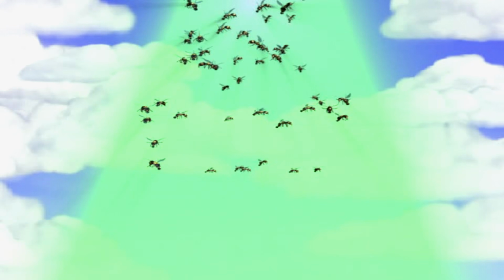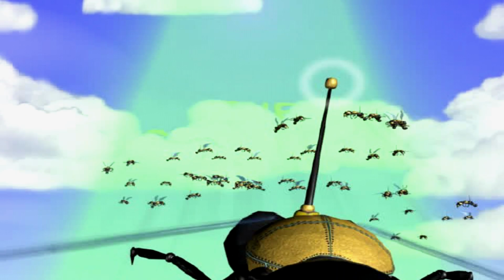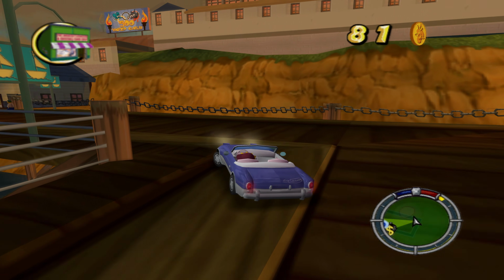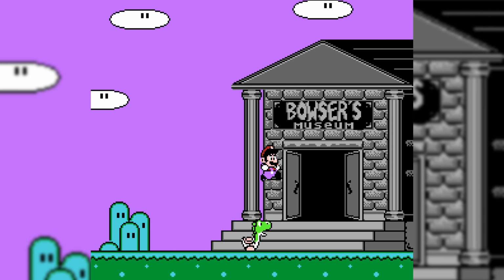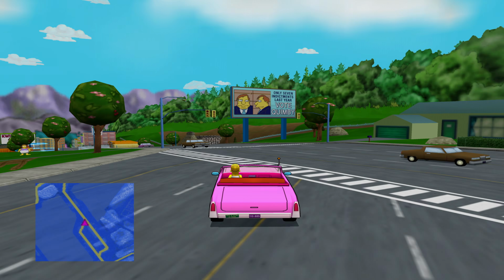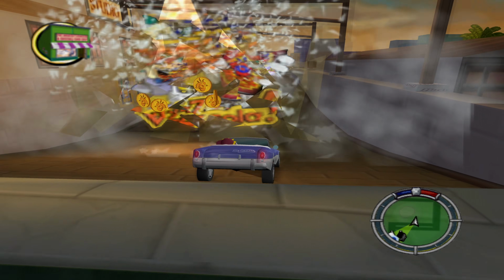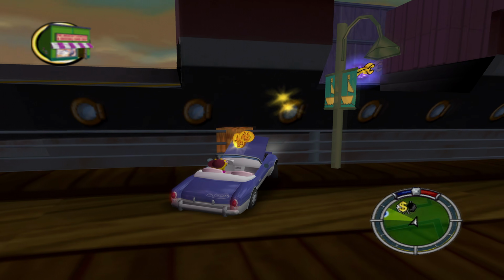The Simpsons Hit and Run was published by Vivendi Universal and developed by Radical Entertainment, and was released in September of 2003. Radical Entertainment had worked on other licensed games in the past, including the NES versions of Mario is Missing and Mario's Time Machine, the Sega versions of Beavis and Butthead, and of course, Hit and Run's predecessor, The Simpsons Road Rage. Each character in The Simpsons Hit and Run has their own idle animation, but so does each costume. If you wait for a little bit, these animations will play.